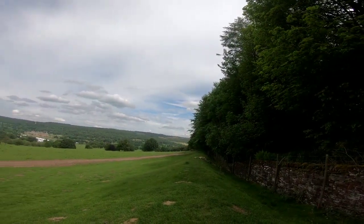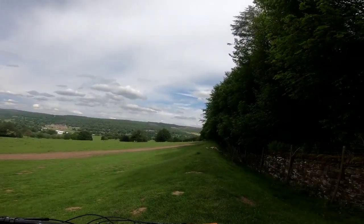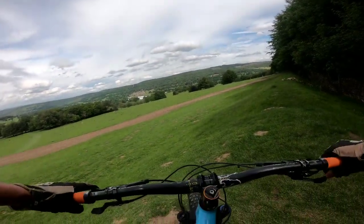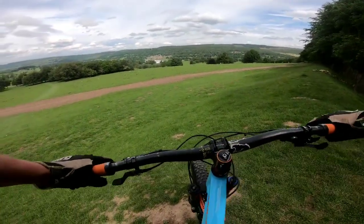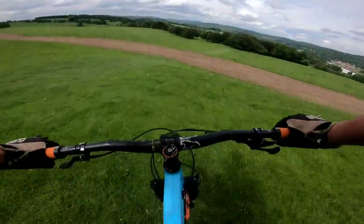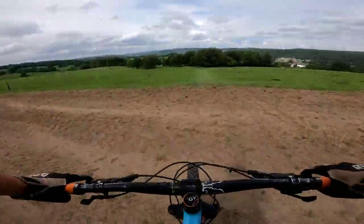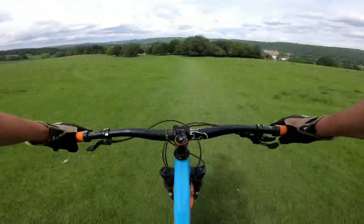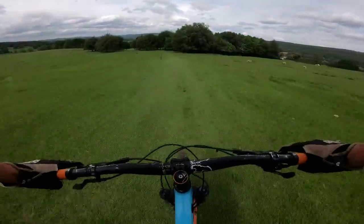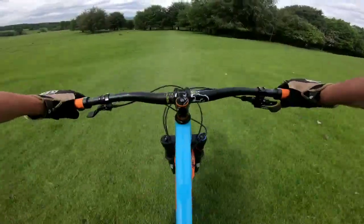This is a descent through Chatsworth Estate. It's quite long, it's not too hard, but there's loads of hidden bumps and stuff, so you can get thrown off quite easily. As I found out a while ago, put a hole through my leg with my pedal down to the bone. Right, stuff like this.